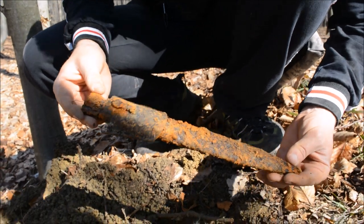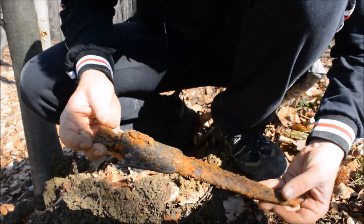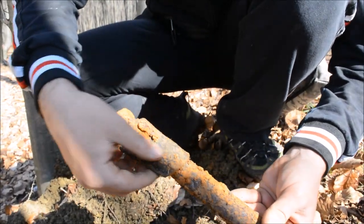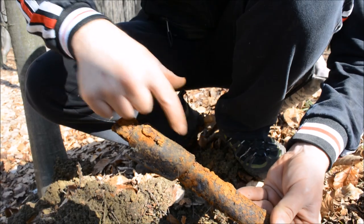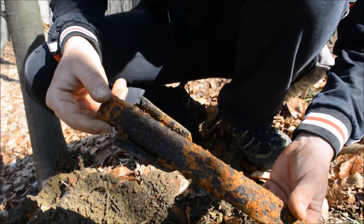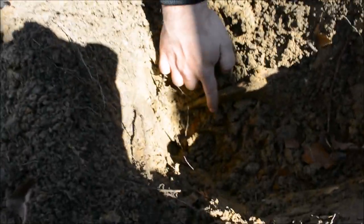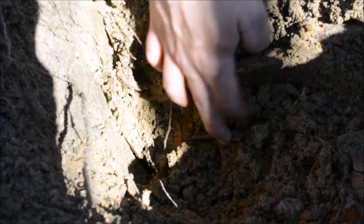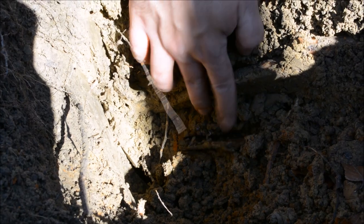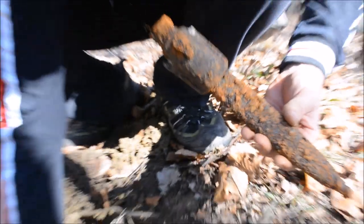Here we have a really nice bayonet holder. You can see the leather. This piece is leather. It is rusted. And we also have here another piece of leather. Maybe it's the entire belt. And we will dig this to see what it is.